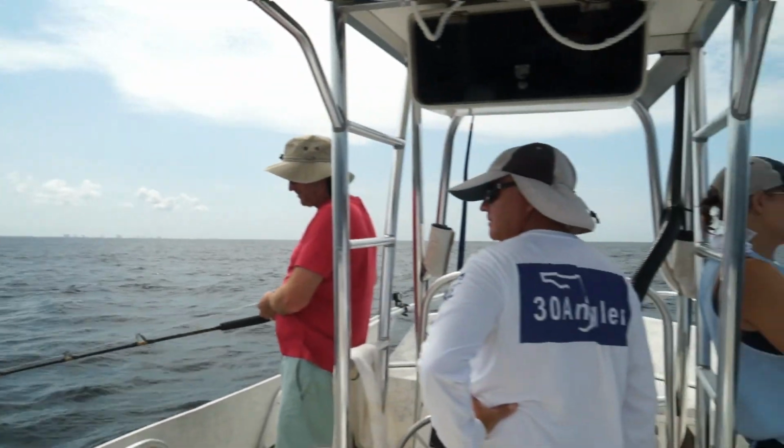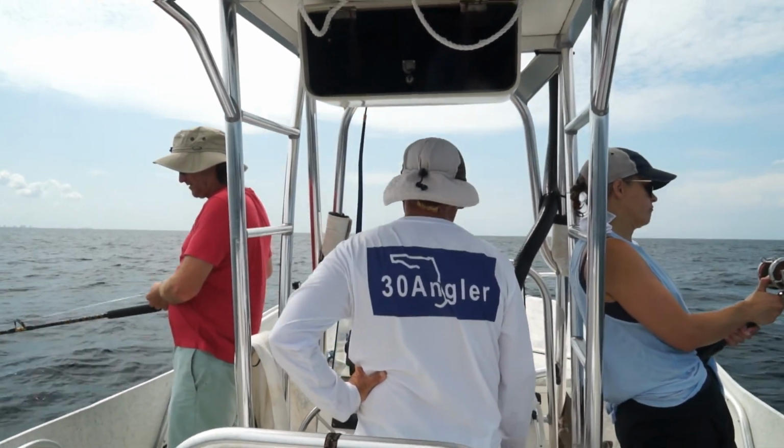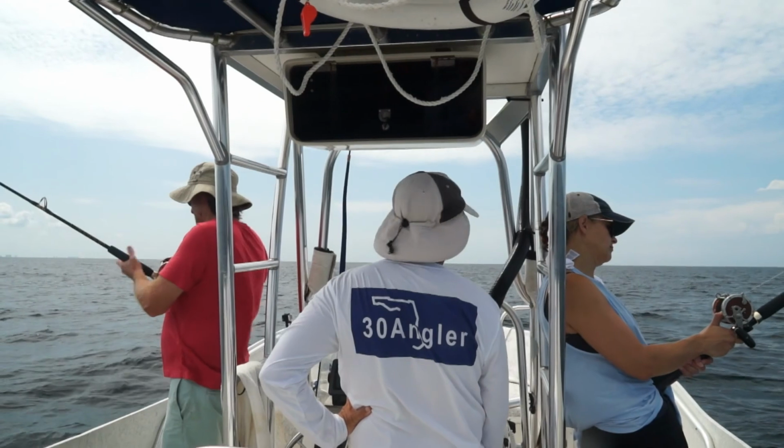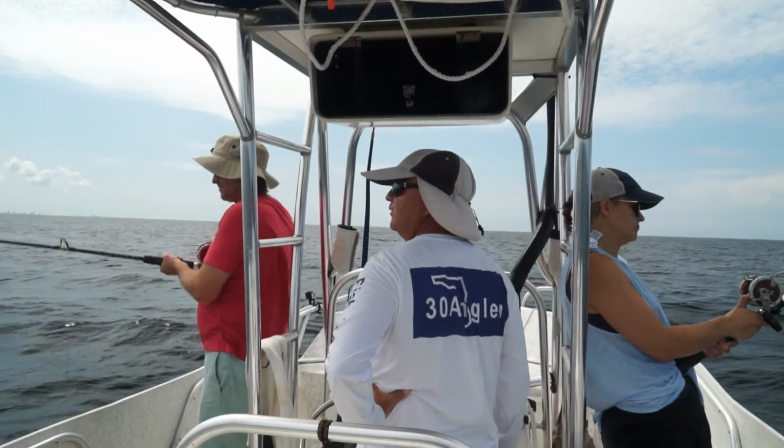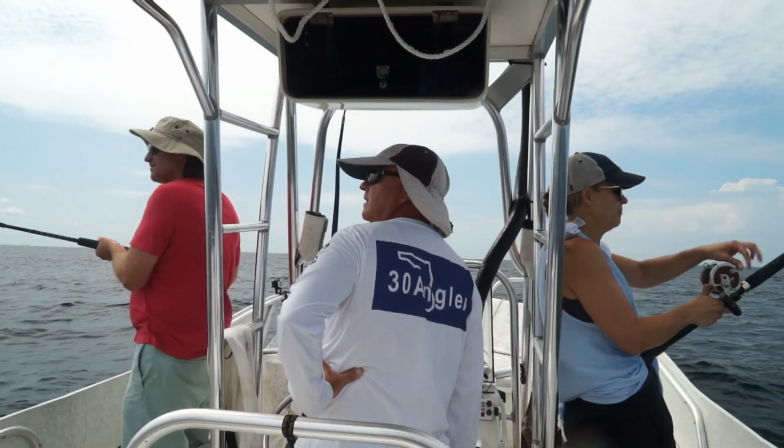Last drop here. Last drop. We got a nice box of fish there. We're gonna run these last baits down, and then we're gonna head back to the beach. What a beautiful day out here. It has been all morning, a gorgeous day. I can't believe the breeze we've had.